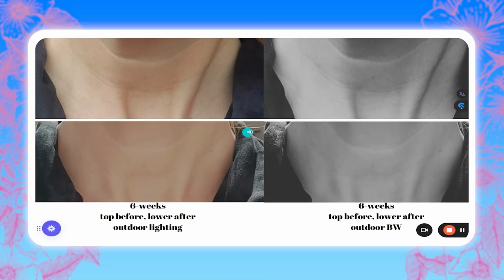All right, let's go ahead and look at my before and after photos. I have done outdoor lighting, studio lighting, as well as indoor lighting. I want you to see the difference. I've done a black and white photo for each set of photos as well, because once you get rid of the lighting, you can really see the true lines of what's really going on. So let's look at the outdoor.